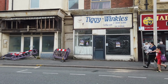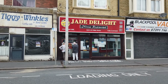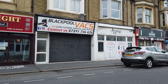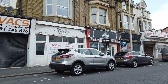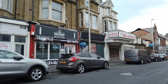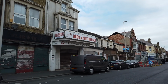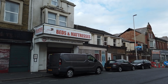But then we get to Jade Delight, a Chinese restaurant. And next to that we've got Blackpool Vax, which doesn't really look open. There's a barber's there, Kurdish barbers. And then we get to this place here, Discount Beds and Mattresses, and I believe that Melody House, the famous record store, was somewhere in this block right here.